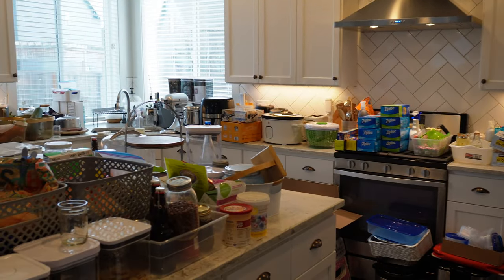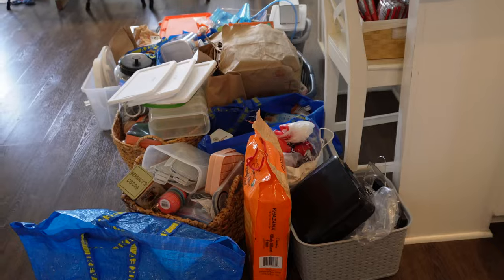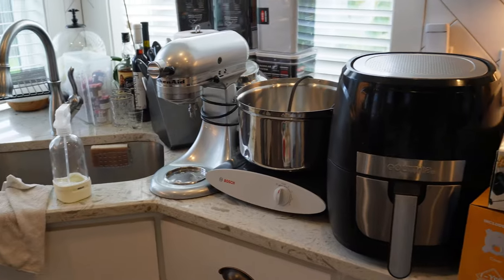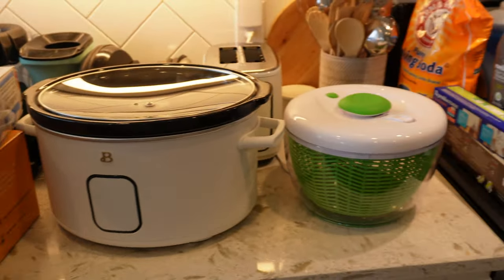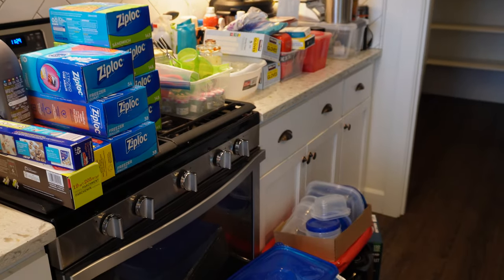Okay, here's the mess with everything out of the pantry. I had just gone grocery shopping, so I just hadn't bothered putting anything away, but it is quite the mess. But I am gonna take a minute and show you most of the products that I'm using. I forgot like two, but I'll talk about them later.